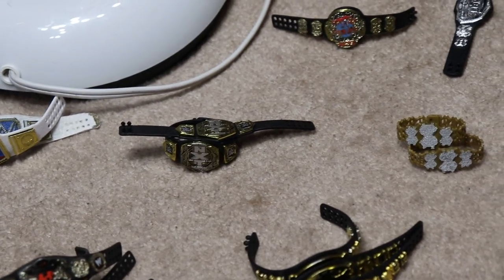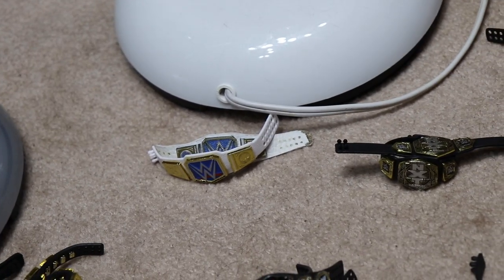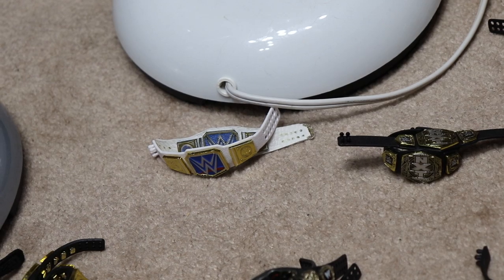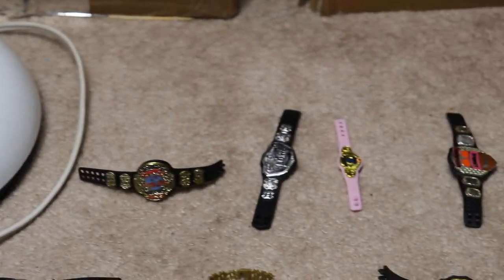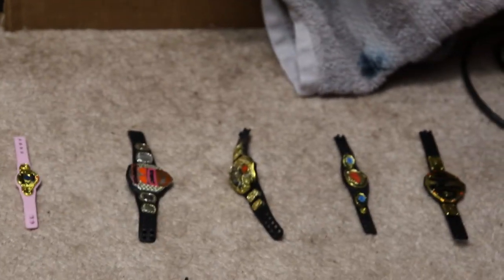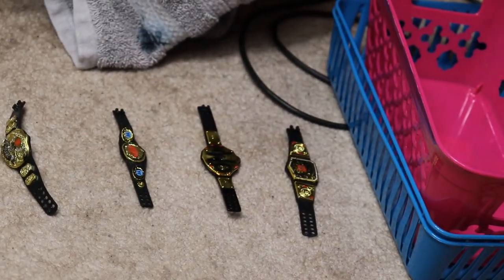We got brand new NXT Tag Titles, which obviously weren't existent last year from Mattel, so we got 2 of those. We have 2 SmackDown Live Women's Championships. I picked up the official version finally, so that is the only one I was missing last year. Still had that custom. We have 1 ECW title, 1 silver version of the ECW title, 1 Alundra Blaze women's title, 1 internet title, 1 Smoking Skull, 1 women's, 1 NWO World Championship, and 1 UK title.